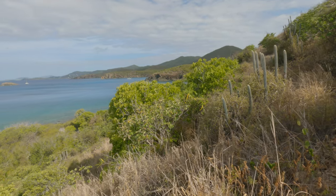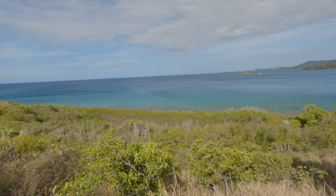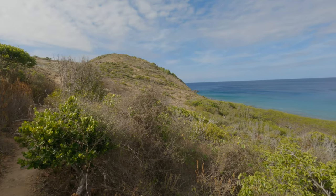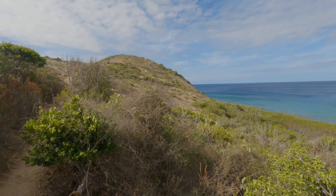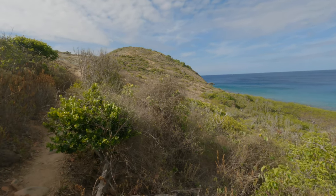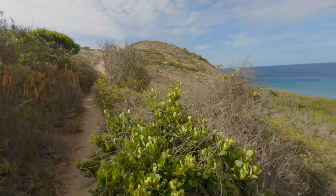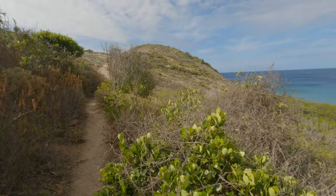We came from Blue Cobblestone Beach, and we're making our final ascent up to the top. And all those little dots along the mountains are cactuses, which I'm going to video up close in just a little bit. They're really cool cactuses I've never seen before. So we're going to start heading up to the top.